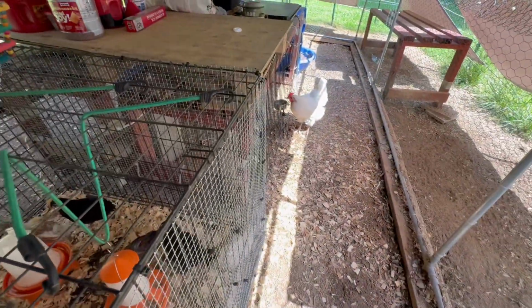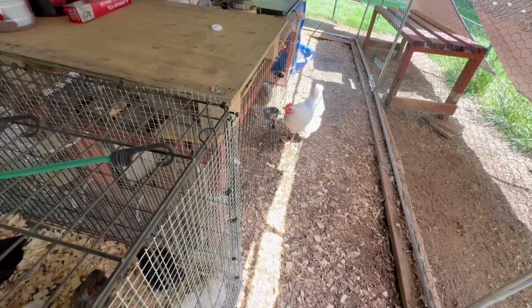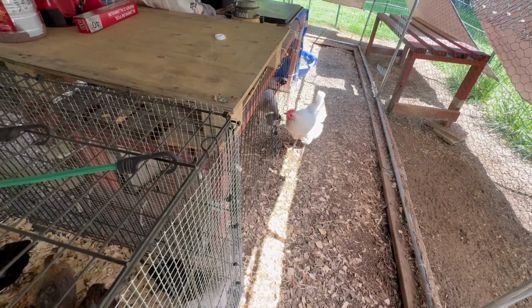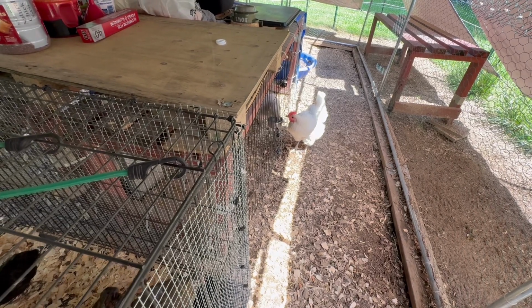Look, this one's on the outside, drinking Amethyst's water, but yet got all that water over there. Oh good, she's showing Amethyst the water. Good. Well, good for Selenite.